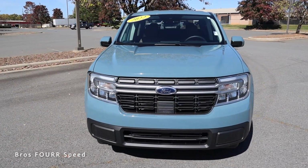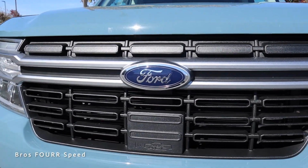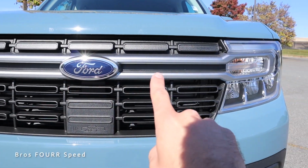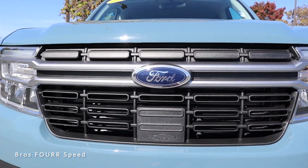Let's start off with the Ford logo front and center. It's a bit smaller than what you would see on the normal Ford trucks, but it has a great design to it with the rest of this front end. Now there's also a trim piece on the upper section and lower section, and that makes its way to the headlight housings on both sides.